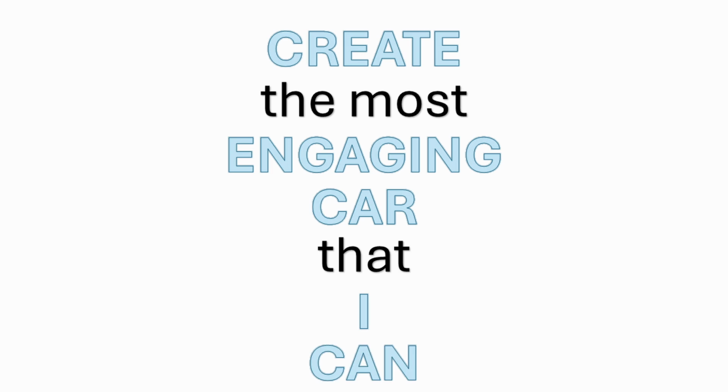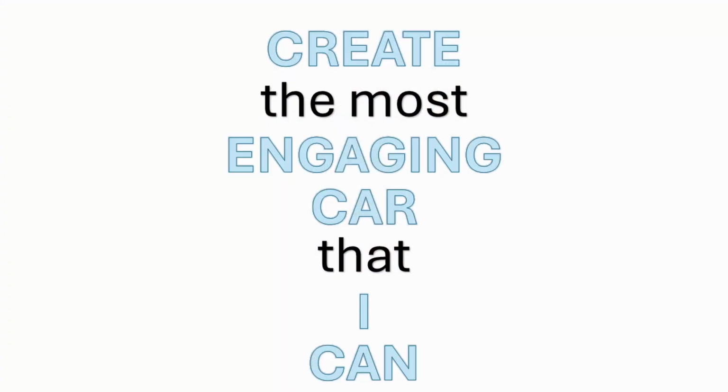Designing and building a car is a mammoth task. It takes a lot of effort and a lot of work. And if it's not engaging, if it's not interesting, then the job just won't get done. For me, that means part of the process needs to be new, that there needs to be learning involved. I love learning and there's a lot to learn about cars, and I don't think that's going to be a problem for this particular project. So that covers what I think makes an engaging car when we say create the most engaging car that I can. Now let's address the I can part of that statement.